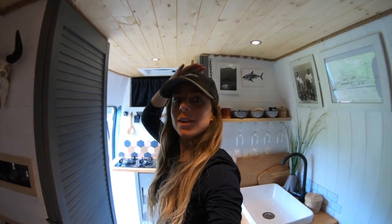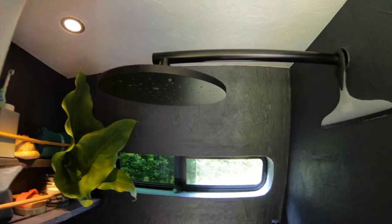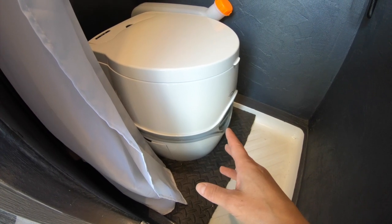Loads of headroom. So the shower took me forever to build. Something I still want to do is put some eye bolts into the ceiling so that when I come in from a surf and I can't hang my wetsuits up outside, I can hang them up in here to dry. I've got 2 shower heads, a little handheld shower over there, but it's got really good reviews for emergencies.